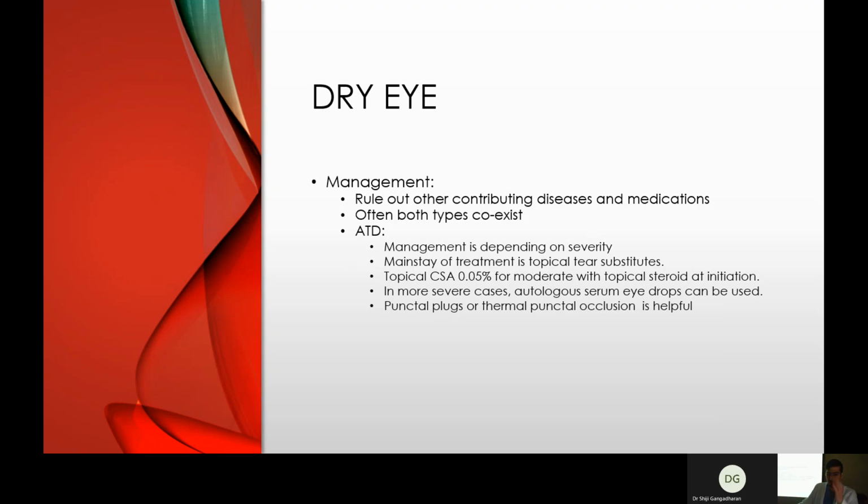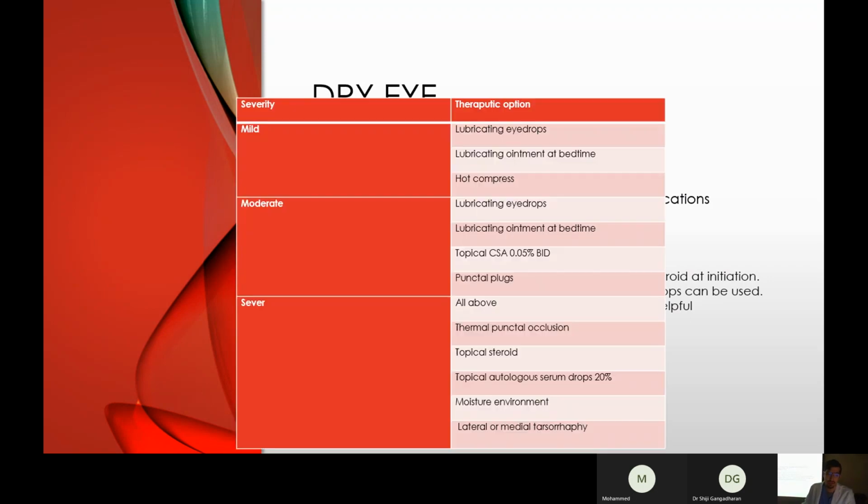In aqueous tear deficiency, management depends on the severity. The mainstay of treatment is topical tear substitutes. Topical cyclosporin is used for moderate cases, with topical steroid at initiation. In more severe cases, autologous serum eye drops can be used. Punctal plugs or thermal punctal occlusion are helpful in aqueous tear deficiency to reduce the amount of tear that is drained. And this is the mild, moderate, severe way of looking at how to manage aqueous tear deficiency.